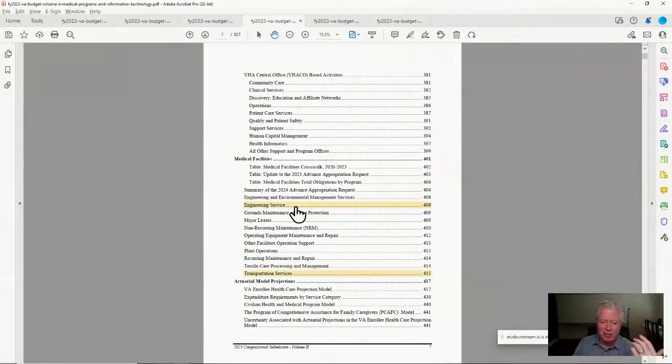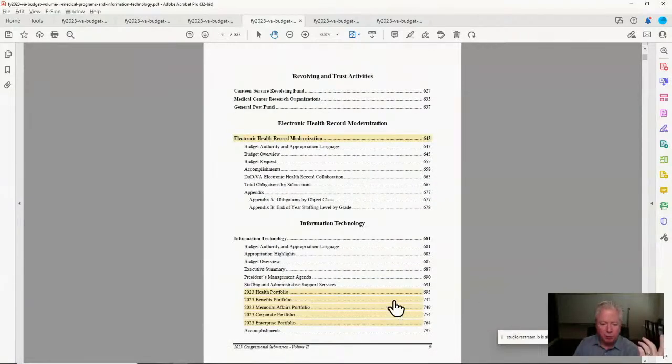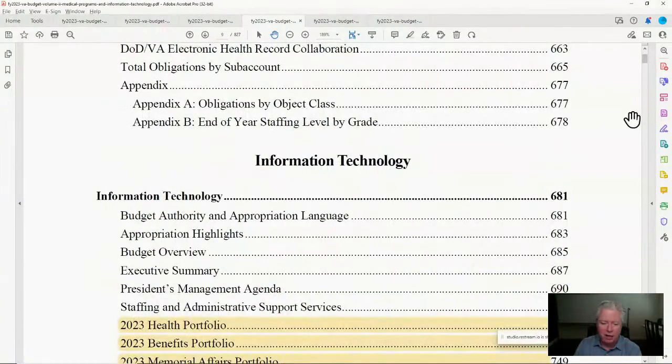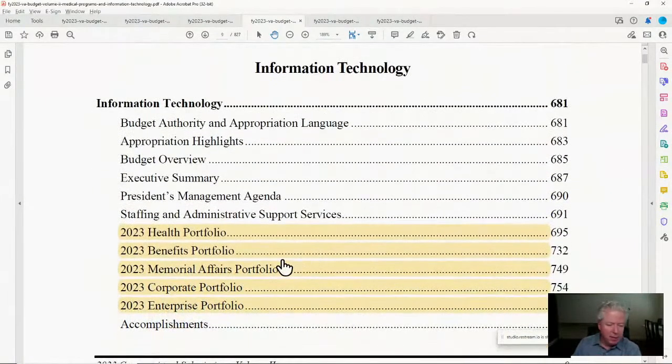Okay, coming down here, there's engineering services, transportation services. There's so much I wanted to talk about, but I wanted to get down to IT. So IT. This was the part, the reason I wanted to show you, is because now I can find out even more projects, right? Here's electronic healthcare record, but down here, these are the different portfolios. And I know I'm going really fast, but I'm watching my time and I want to make sure I do this right. But here, 2023 health portfolios, benefit portfolios, memorial affairs portfolios, and then at the enterprise level, right?